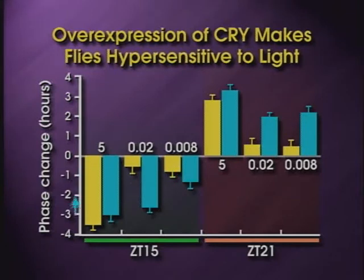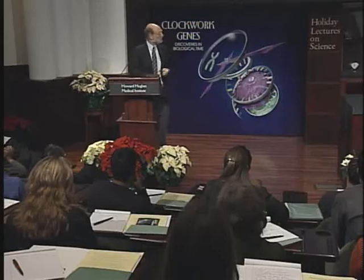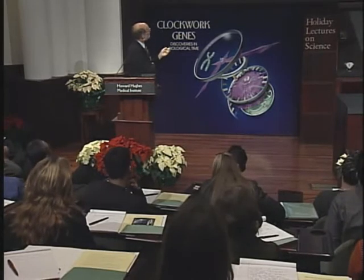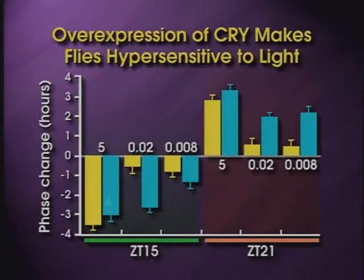And what was assayed was a phase shift at 2 different times of day in response to a light pulse. So normal flies experience a phase delay if one gives them a light pulse at this time of night, and they experience a phase advance if one gives them a light pulse at this time of night. And much to our disappointment, when we overexpressed the flies with extra cryptochrome genes and did the same experiment, we found little or no effect.